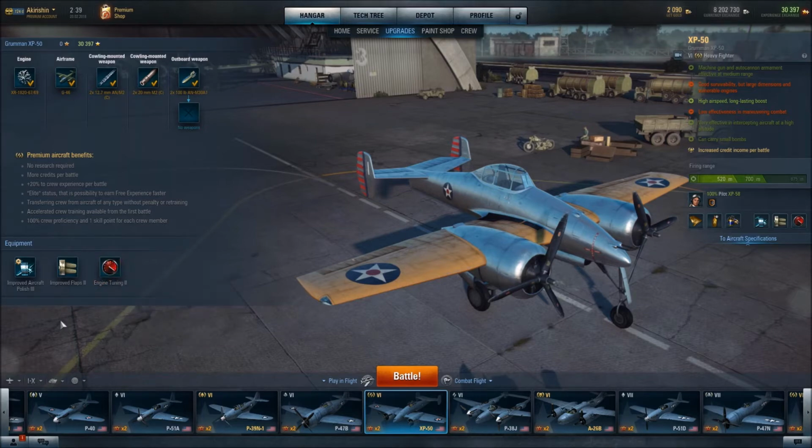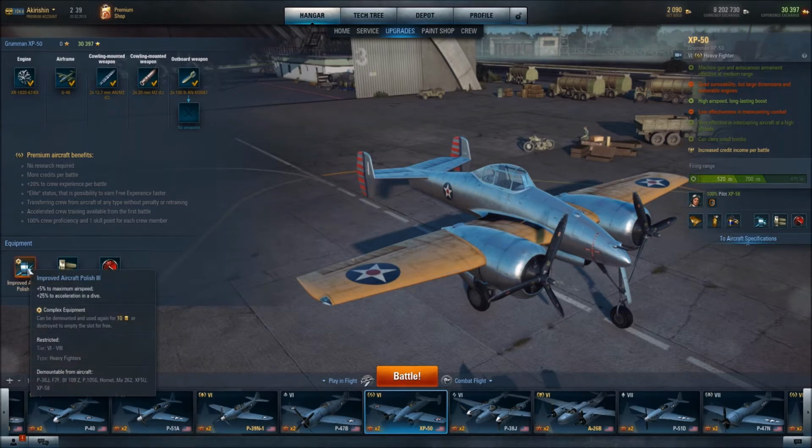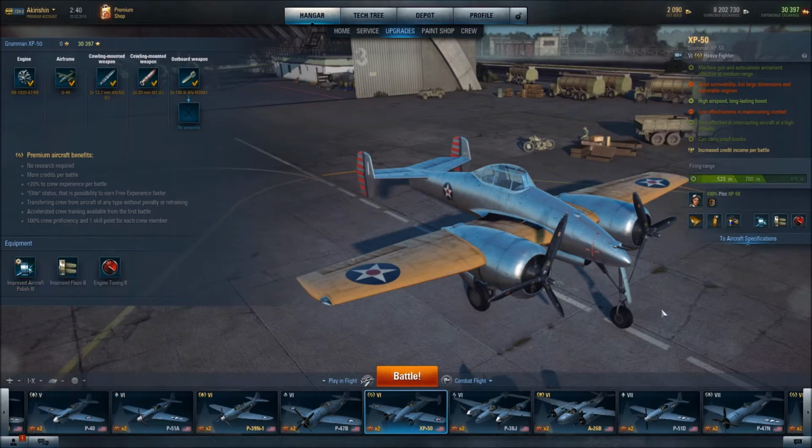I have also equipped improved aircraft polish 3, which increases the aircraft's maximum speed by 5%, and also increases its acceleration in a dive by 25%. Again, we're trying to augment the aircraft's strength of having a high airspeed.